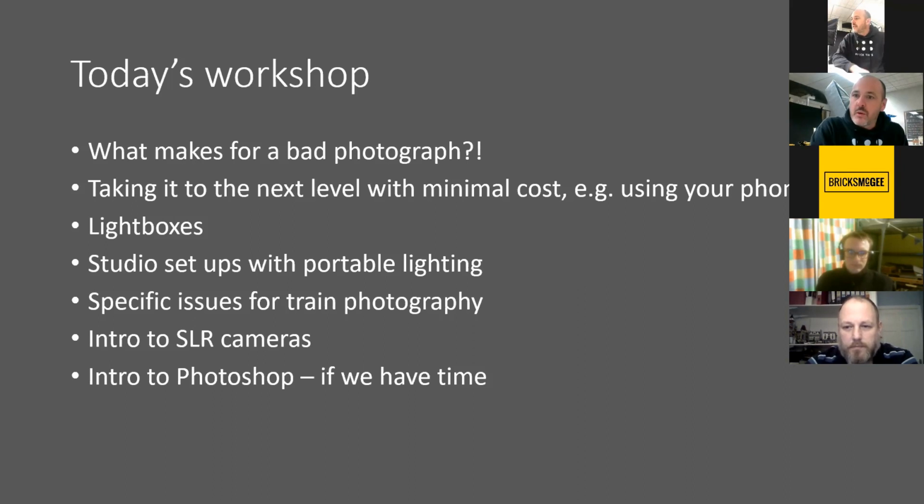So that includes lighting, equipment and stuff. I'm going to talk a little bit about specific things around photographing trains as well, and a little bit about SLR cameras, some of the settings and how to use them. And if I've got time, I'll do a little bit on Photoshop, but you could do a 10-week course on Photoshop alone. So I don't know if that will get a little bit technical perhaps, but just a couple of little pointers.